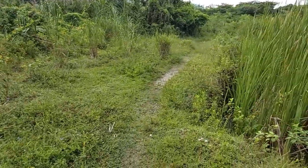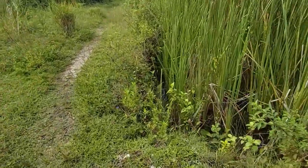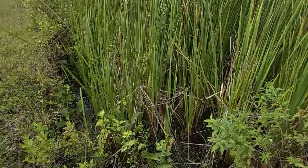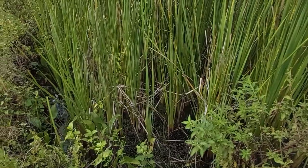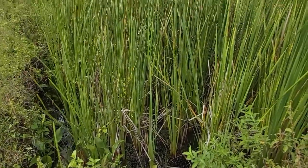Yeah man, so this is a pan right here, like they dig it up with a backhoe. So they can raise the fish also.